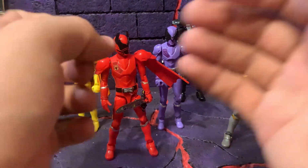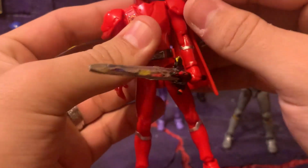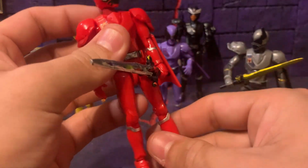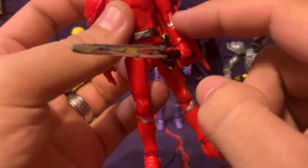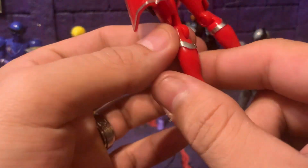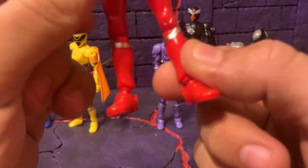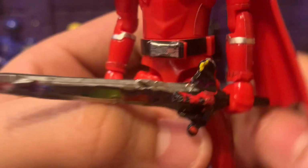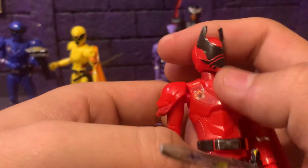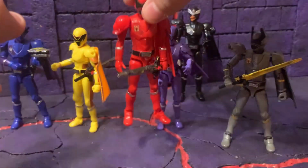Overall, I do think these are good figures. I love the articulation. I think they're really well done. I think the stickers aren't that bad, all things considered, because even the front part of the cuff, instead of the back of the boot, is stickers, but the front is paint. And overall, I do think they look really good. You do get all the detailing and everything. I think the helmets turned out really well. And overall, I do really enjoy them.